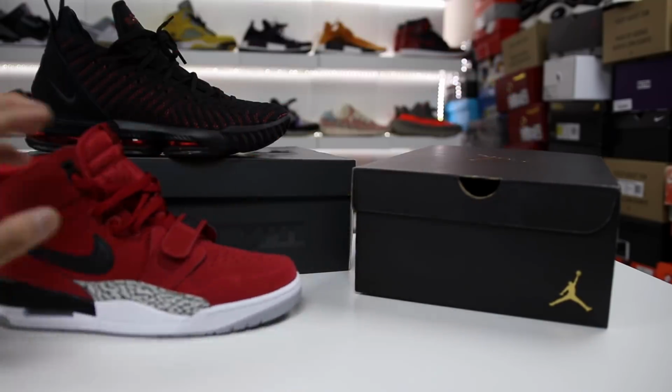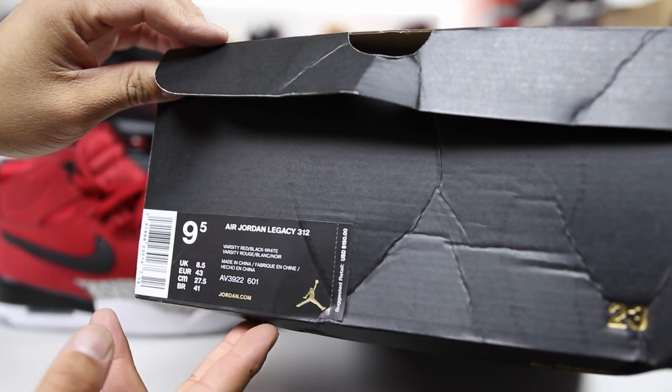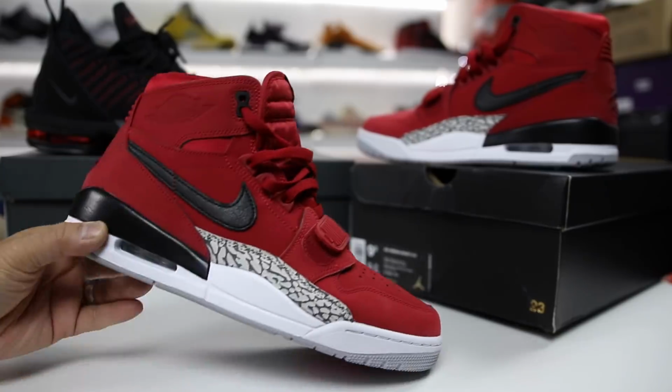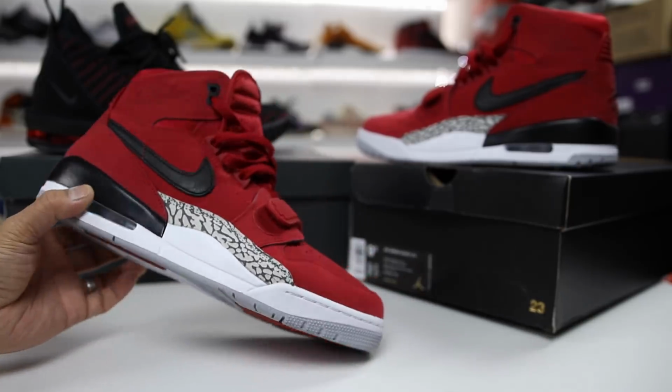Also, they sent over these guys here. And this is the Air Jordan Legacy 312. Retail is $150, and this is a varsity red and black colorway. And I'll grab both of them out here, and we can take a look. So these things are kind of crazy, man. This is like the Toro Bravo sort of colorway of the 312s.